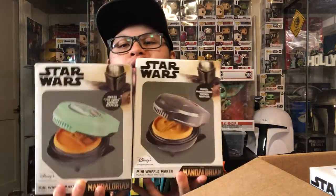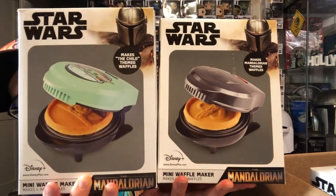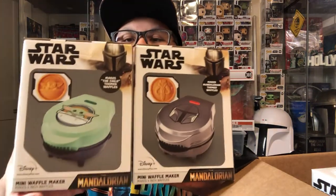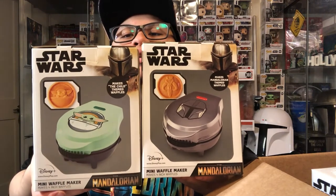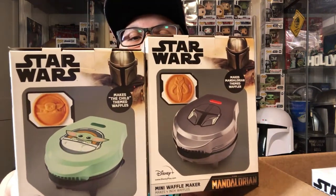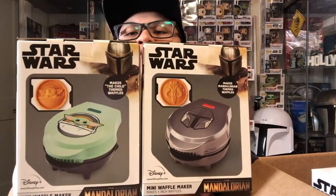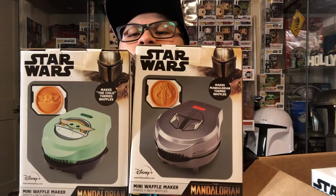Oh. So this side goes together. And then there's the lid. And so those are the designs that you would get. It's a mixed 4-inch waffles. And now let's open them up to see for ourselves.